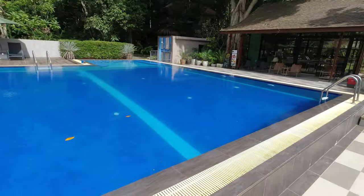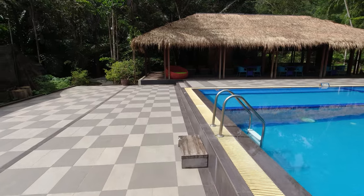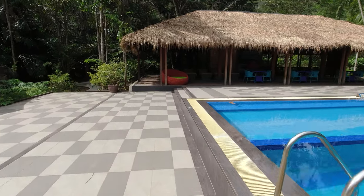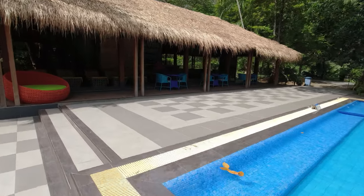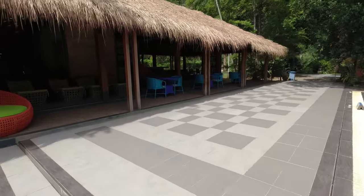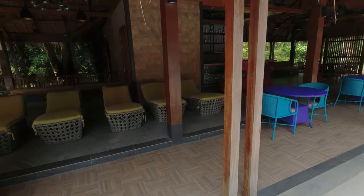Deep end. So this is the swimming pool, or one of the swimming pools in the resort. So we're going to go and grab a seat in the shade, and we're going to go swimming in the pool. So, look at these. Beautiful.